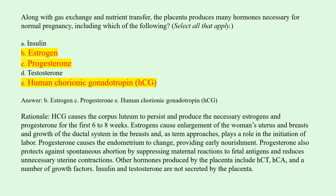Progesterone causes the endometrium to change, providing early nourishment. Progesterone also protects against spontaneous abortion by suppressing maternal reactions to fetal antigens and reduces unnecessary uterine contractions. Other hormones produced by the placenta include HCT, HCA, and a number of growth factors. Insulin and testosterone are not secreted by the placenta.